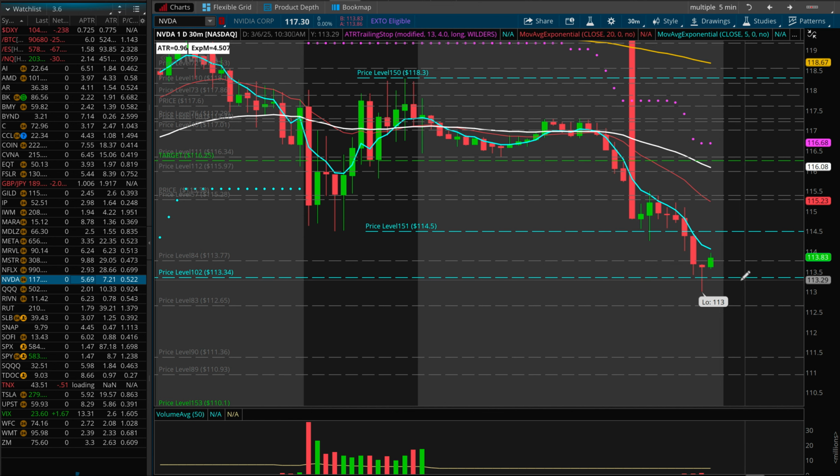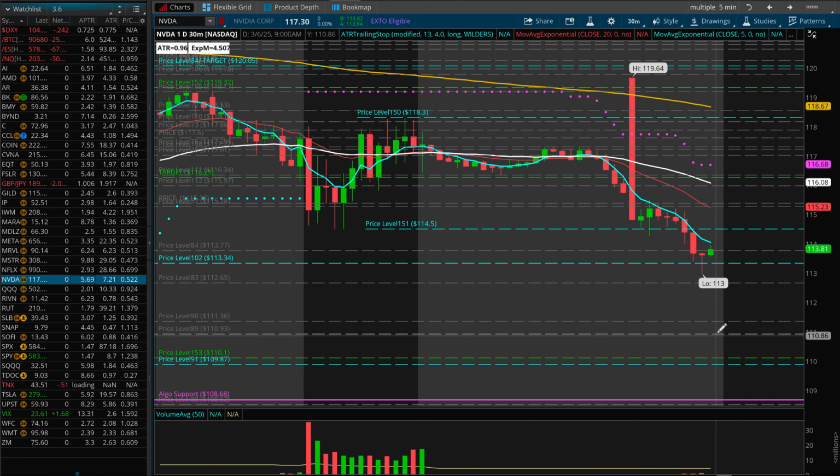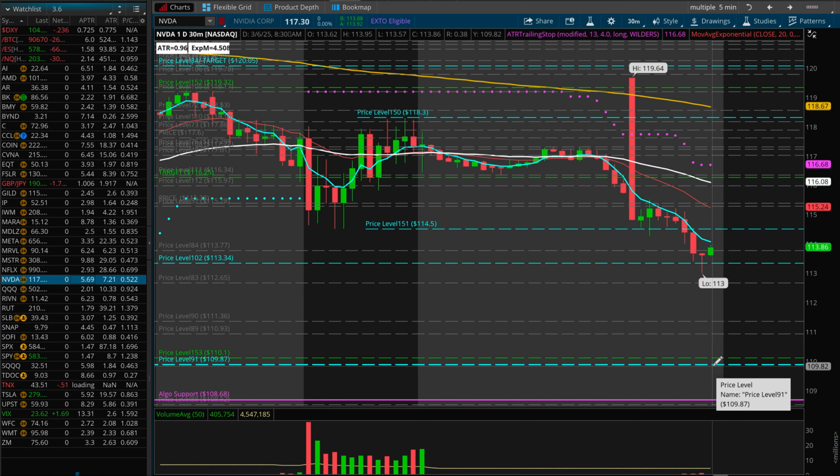Now to the downside, under this level of 113.34, we can find support here at 112.65, breaking that level 111.34. And if we break that 110.93, breaking the 110.93 brings us back to 110.10 could be a support area for us, and if we should break that, 109.87.